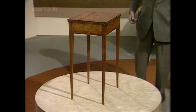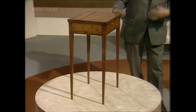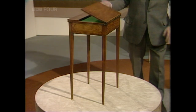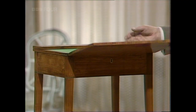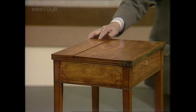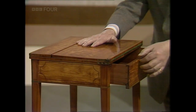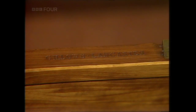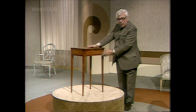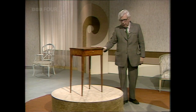There's a little writing table in satin wood. There's nothing about this at all except what could be more simple. A little fold-over top like that, lime green baize. Here on the back, you've just got a little pen tray and some ink pots and a little drawer in the front. And that is beautifully signed, stamped with an iron stamp, Gillows, Lancaster. And that's the advert for quality. Lovely firm of cabinet makers were Gillows.